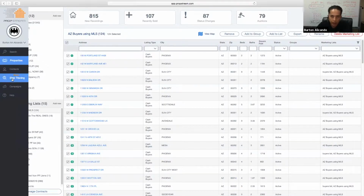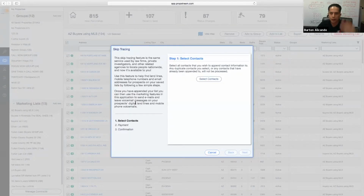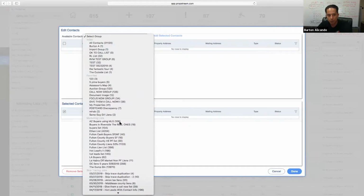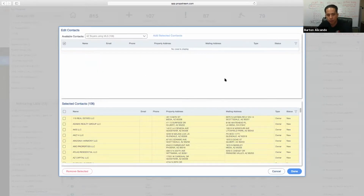So here on the left-hand side, once you build your list, you can click on skip tracing, and it's 3 simple steps. Step 1, choose your lists. I'm actually gonna do this in front of you guys today. So here's my Arizona buyers. I'm gonna add them so they're all selected.